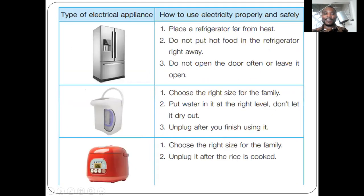Okay. Next, place a refrigerator far from heat. Do not put hot food in the refrigerator right away. Do not open the door often or leave it open.